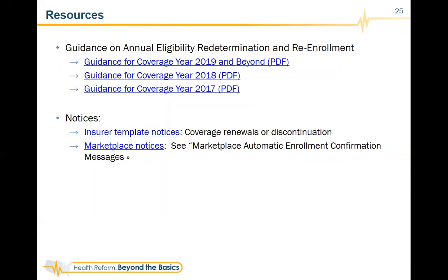And so they have to actively go back to the marketplace to pick a plan. They can re-enroll in the same plan if it's still available, but they have to actively do that, and they will have a little bit more time to do it. They are eligible for a special enrollment period. Their plan is ending, so they are eligible for a special enrollment period. So they have a little bit more time, and they will get a notice, so you'll know which people are affected by this.